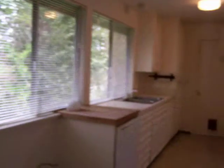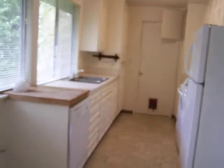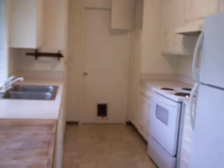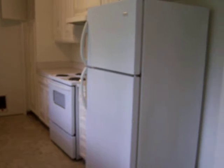Nice bright kitchen with windows. You have a dishwasher with a cutting board top. Electric stove, refrigerator, lots of pantry space on both sides of the kitchen.